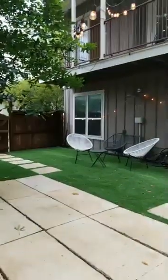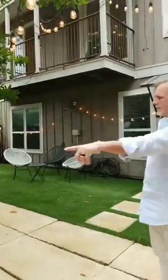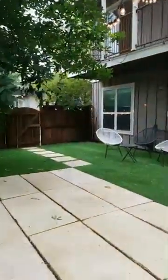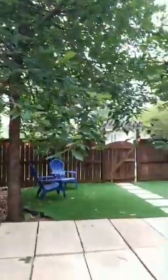It is. I really like the backyard too. I like the backyard a lot. I think I would probably stick the turf all the way through though. Yeah, I may. There's not much I'd change about it though. I love this great big grand old tree. Mature foliage is always awesome.